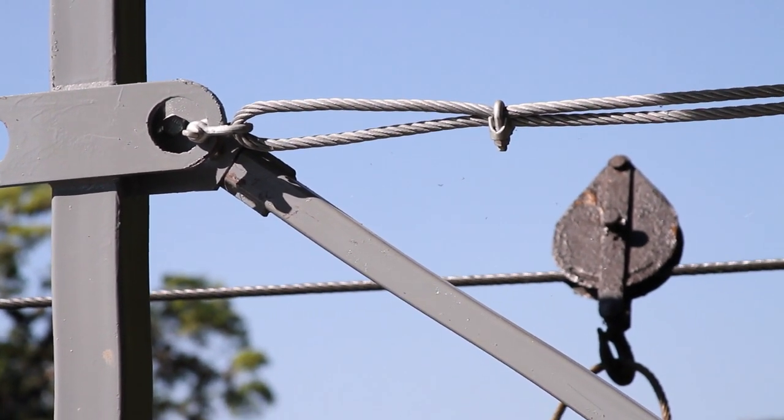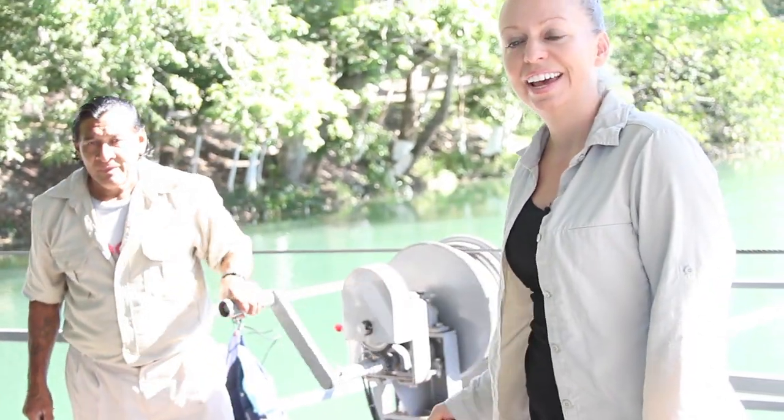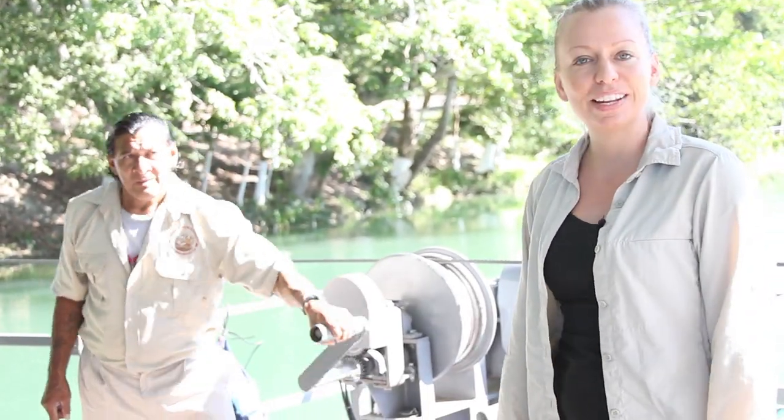The water is so pretty. In order to get to Xunantunich, you have to cross the river. And there's a ferry that takes you there, and it's actually hand cranked. And it can fit 2 to 3 vehicles and a bunch of people. It only takes a minute to get over.